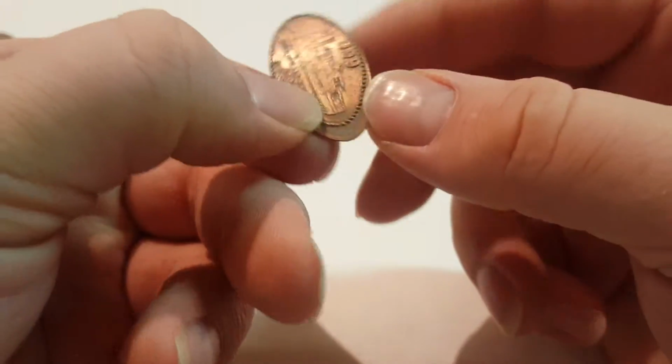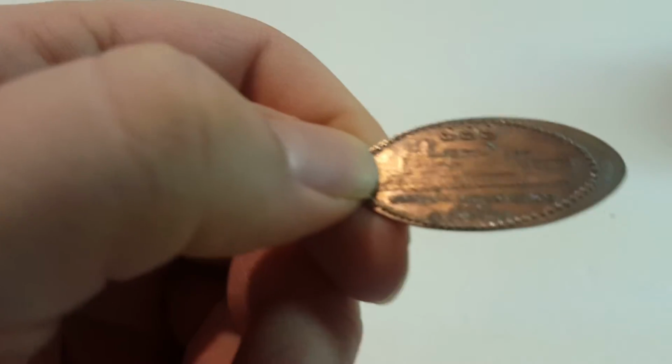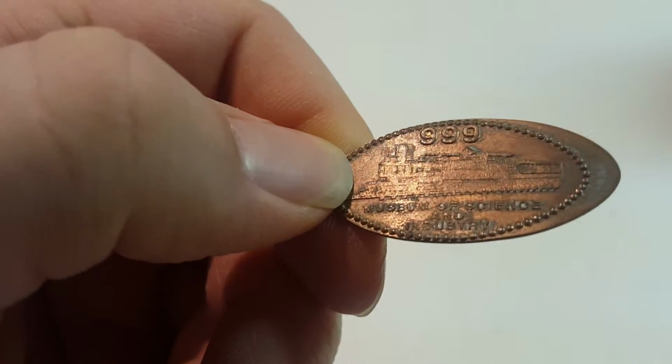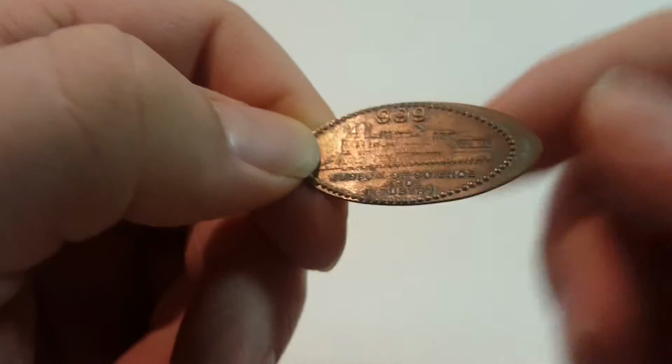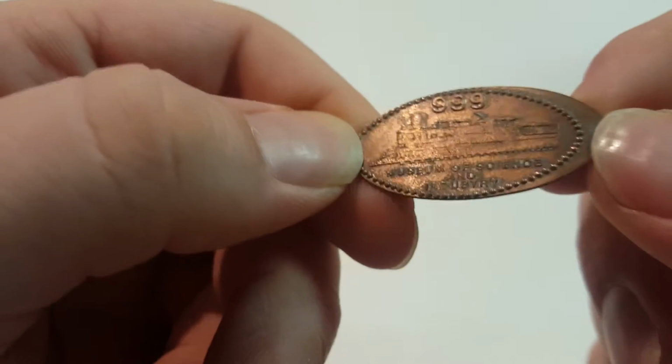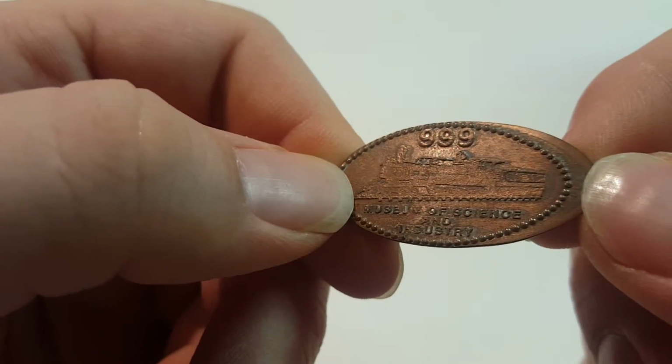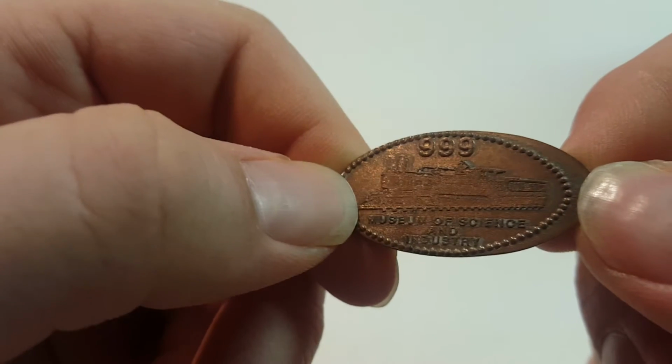Okay, I only have a few of the pennies left. What's this place called? It's a museum. I think it's the Museum of Science and History. Let's see. Yeah, that's a train. I think they have trains on display there. They also have a coal mine in the basement, which I've seen before.